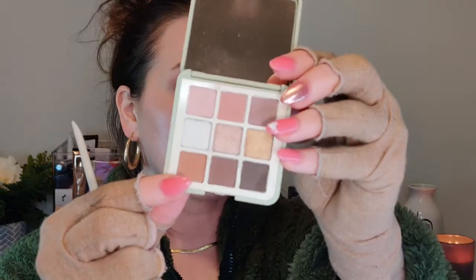Then I'm going to take this darker shade here on the bottom and put it in my crease to darken it up a bit. There is a lot of kickback in this pan. I'm not one who cares about kickback. As long as the product works, I don't really care. And these seem to be blending very lovely.